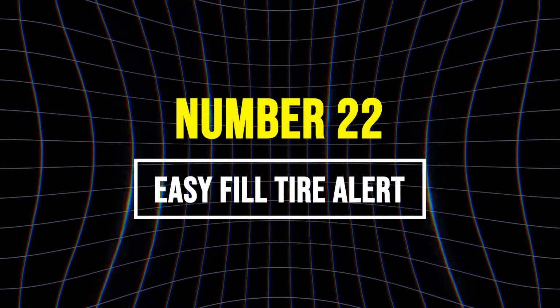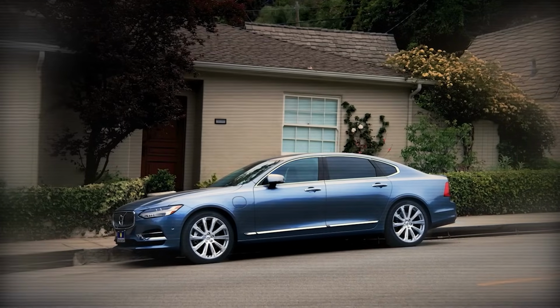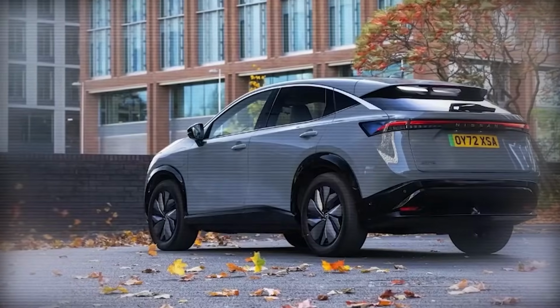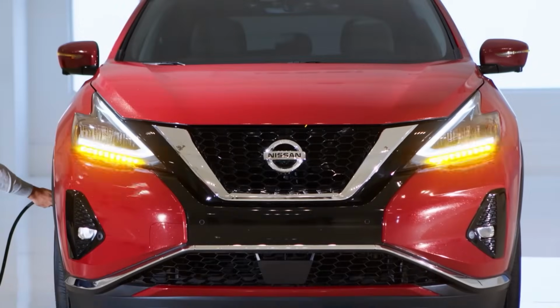Number 22. Easy Fill Tire Alert. There is no need for a separate gauge or guesswork. Once your car is parked with the engine off, but ignition on, and the parking brake set, you just start adding air. The car does the rest. As you fill the tire, the exterior lights flash.